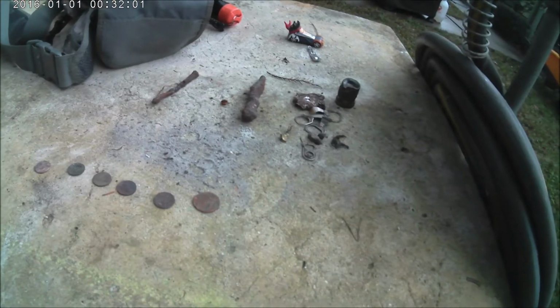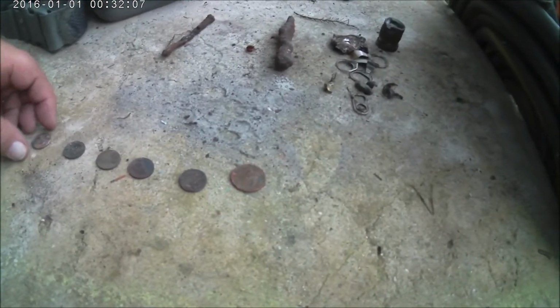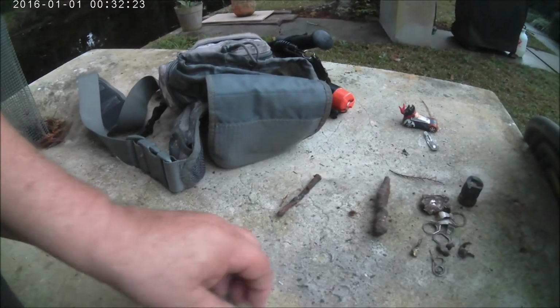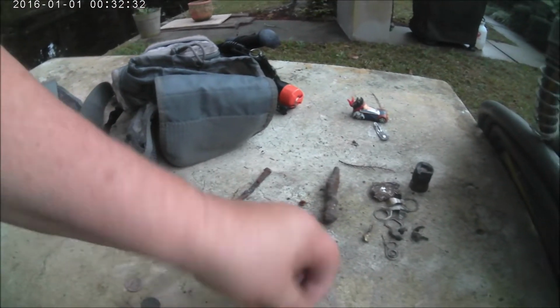Well, here's the booty for probably about an hour and a half. I stopped yesterday on the way back from the post office, and then I went out today and watched the first part of the game. So I started detecting about 4 o'clock and quit at 5. That just looks like a shield penny. I really can't read these. I know there's 2 or 3 Wheaties in there. There's a regular cent I think I got yesterday. That may be another Wheatie and a quarter.